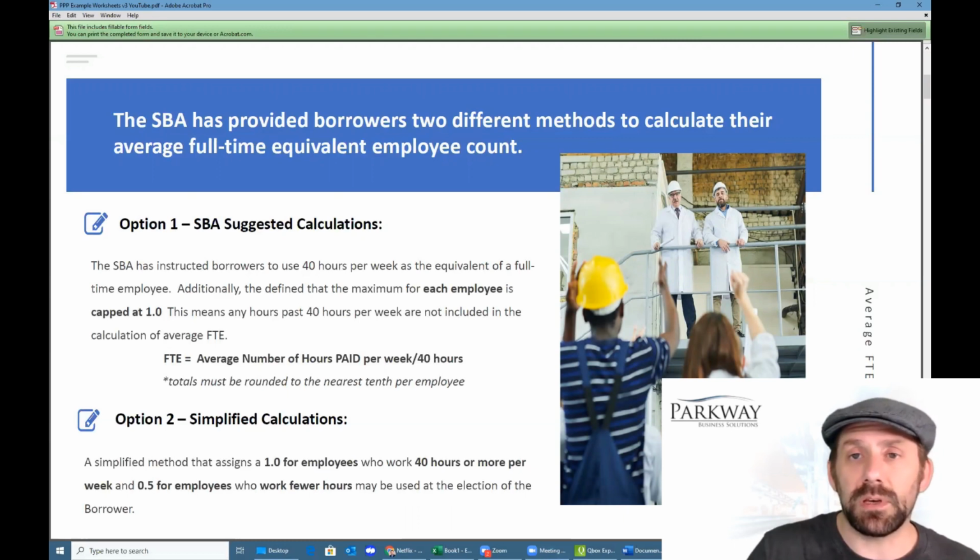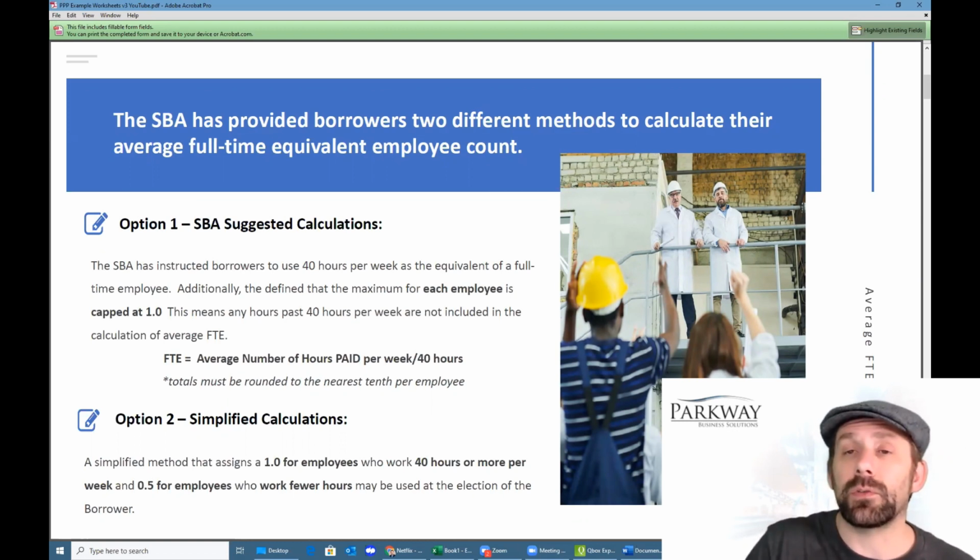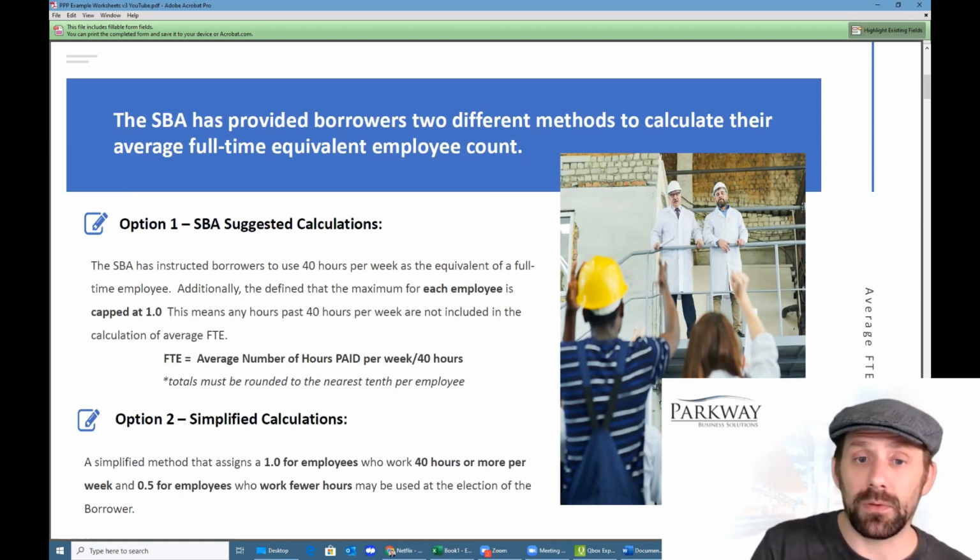The recent documentation where it's showing the loan forgiveness calculator has basically said we have two options to go about this. Option one, I'm calling the SBA suggested calculations. And what this has done is they finally instructed us that the borrower is to use a 40-hour work week as the equivalent of a single full-time employee. So that means people that work 40 hours, that's a 1.0 in your calculation.